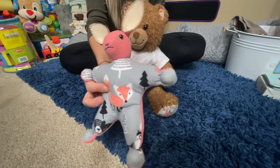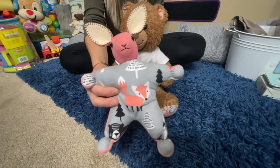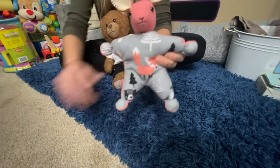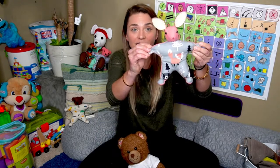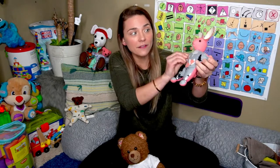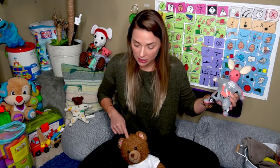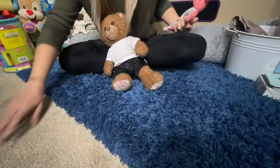Look at that. Hey, what animal is that? Do you guys know? What animal is this? This is a bunny. See? Teddy has a little lovey and it's a bunny. And do you guys know what bunnies do? Maybe Teddy can show us. Teddy, can you show us what bunnies do?